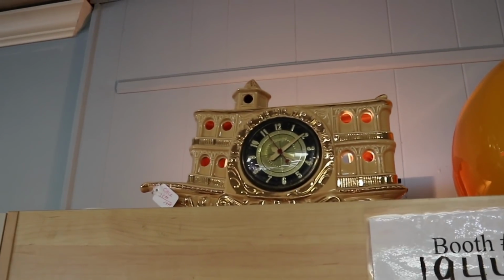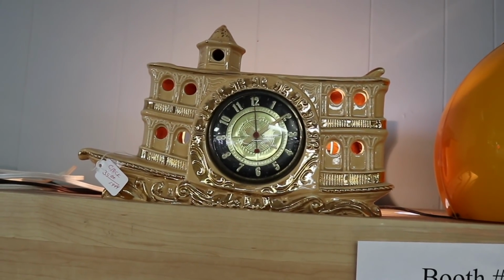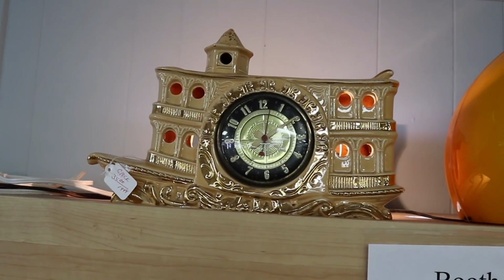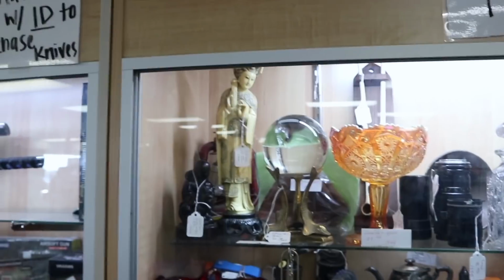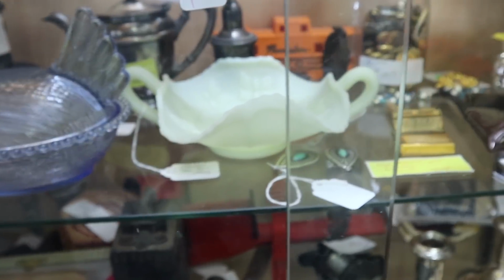I like the clock, $35. It's sort of a bland color, otherwise everything about it is great. Wish they were having a sale. Fenton custard for $30.